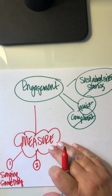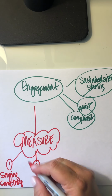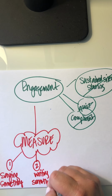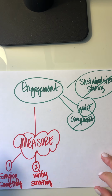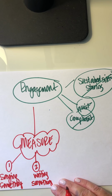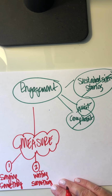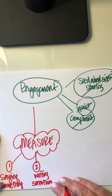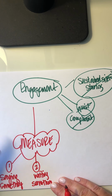The second way that we can measure that a student is engaged is that they're writing something. Now, this could be writing something on a whiteboard if it's something really simple, like a 1-word answer or 2-word answer, or it could be a longer period of time. You give them 5 minutes to respond in writing to something you've been reading or something you've just explained. Could be them writing something in a composition book or a journal.